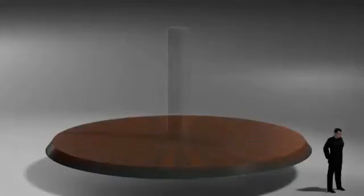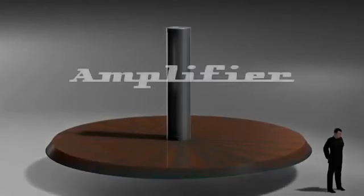Through the middle of the crew compartment is a central column, called the amplifier section, that's in the middle of the craft.